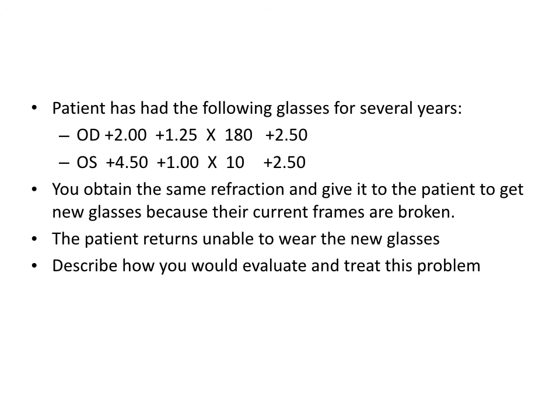They'll effectively have base up prismatic correction in the left eye when they're looking down through their lenses. Pantoscopic tilt can cause induced astigmatic correction. And finally, lens material can have an impact because of differences in chromatic aberration. Some of the higher index lenses will cause significant chromatic aberration that can be bothersome to patients. Polycarbonate can also cause this problem.